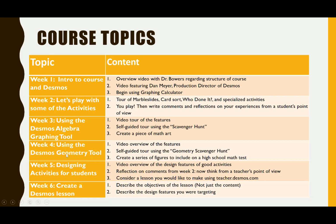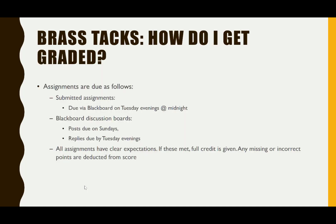Then in week 3, we're going to be using the algebra tool. And then in week 4 and probably 5, we're going to be using the geometry tool. And then in week 6, you're going to create a Desmos lesson. So that's basically how it's going to work.